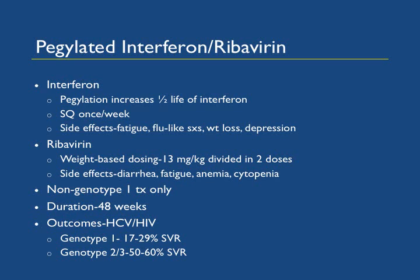Outcomes in HCV HIV dually infected patients with just 2 drug therapy, pegylated interferon and ribavirin, for genotype 1, I told you, have been very disappointing at only 17 to 30%. Better for genotypes 2 or 3 at 50 to 60% with a sustained virologic response.